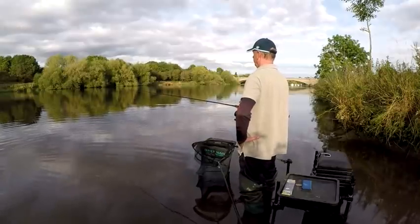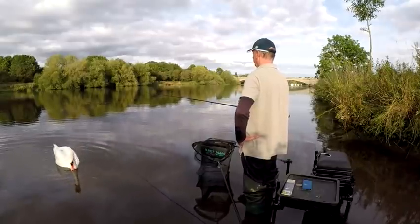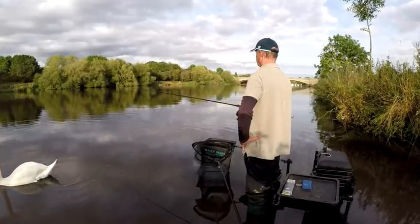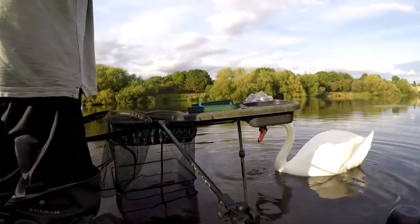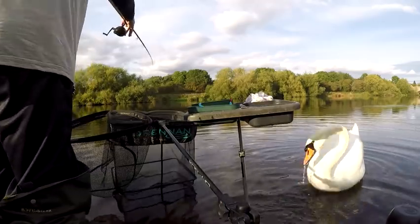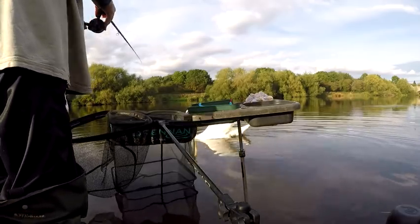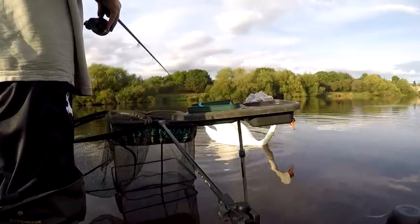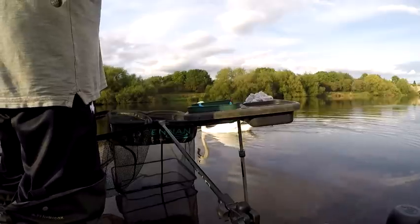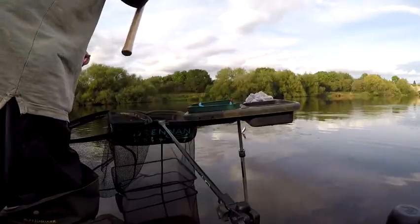And that's at the slightly shallower depth. Single caster. Some big dace come up in the water.